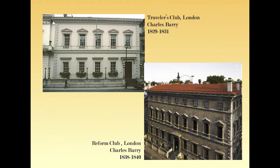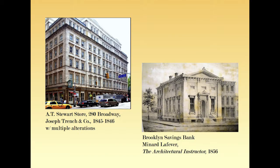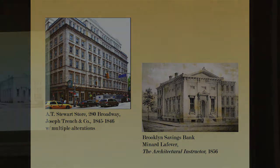So in England, the first example of this Italianate or palazzo style is Charles Barry's Travelers Club, and then he follows it with the Reform Club, which, I look at this photo and I think this looks like something out of Italy, not out of England. And then here in New York, the first commercial example is the A.T. Stewart store, which is located on the northeast corner of Chambers Street and Broadway. It also houses the New York City Department of Buildings, the Manhattan branch.